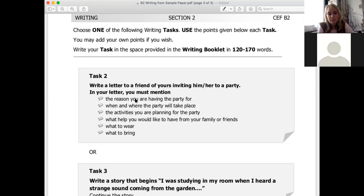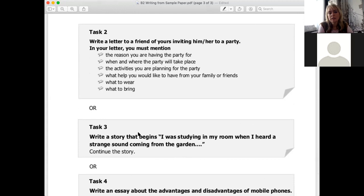So the students are prompted here to write the reason for your party, the time and place of your party, or the activities that you are planning to do at the party, or what help you would like to have from your family or friends, like I want somebody to do this and that. So you're writing a letter, but you also explain, and you might request what to wear and what to bring. Again, it's up to the students what they want to add to their email and what they don't need to. Okay, so that's a letter, which is a friendly register, right?